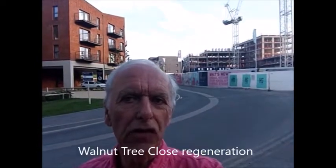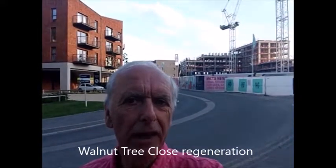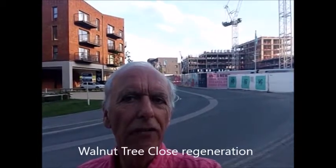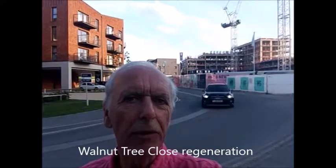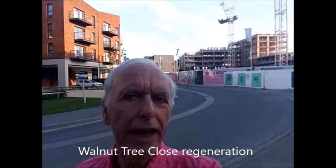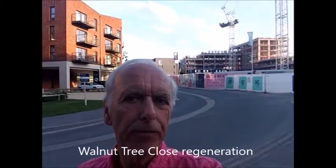Walnut Tree Close has seen a number of new residential developments being built and completed over recent years to create a new and attractive residential neighbourhood close to the town centre and the mainline railway station. Some developments overlook the River Wey to provide an idyllic home away from the town centre.